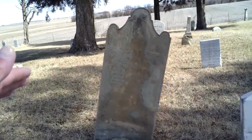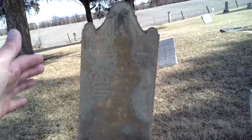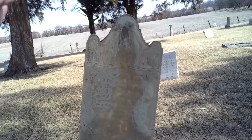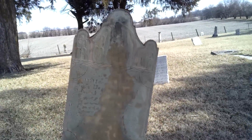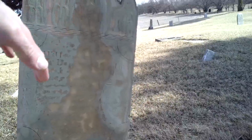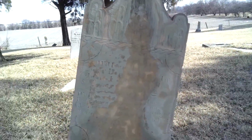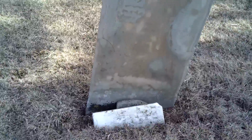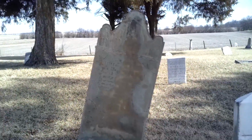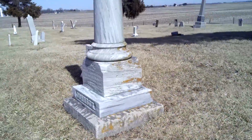My gosh, check this one out. This is cool. I hope you can see that. William. It's got a lot of information, but I just can't read it since it's so worn right down the middle there, how the water's just kind of washed it away. And we've got the markers down here at the base. That's a really cool stone though. Really cool look. All right, moving on.